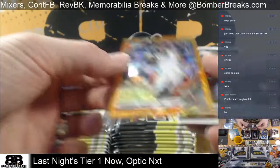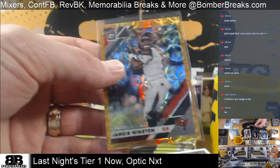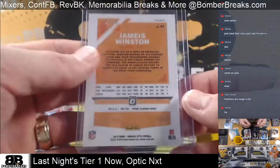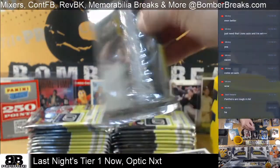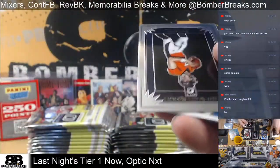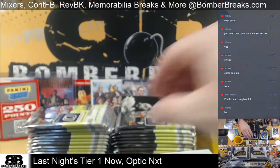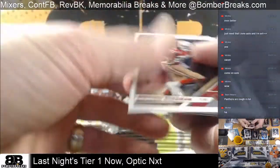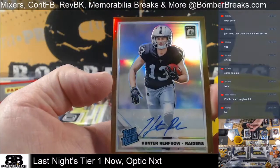And another one of 79. It's famous Jameis. Famous for his touchdowns and famous for throwing it. No, we'll say he's famous for throwing it to both teams on the field. The box, Shanos Bohr, numbered 57 out of 79. Here's a Drew Lock insert. Renfro for the Raiders. Nice.